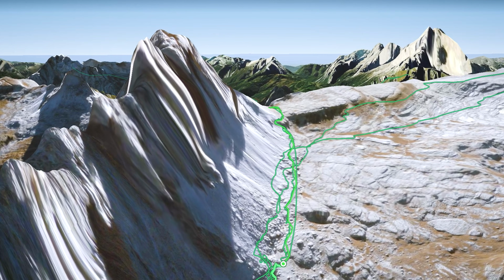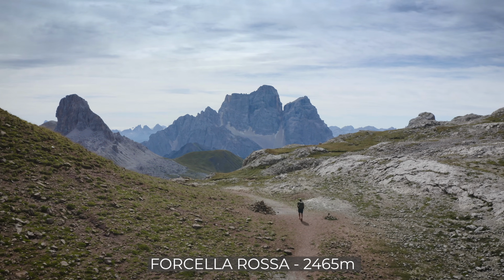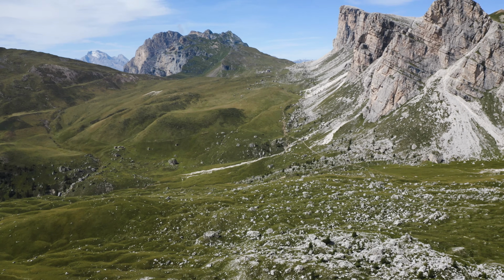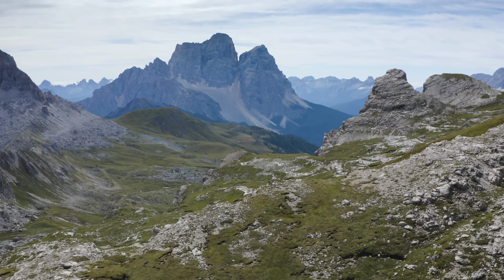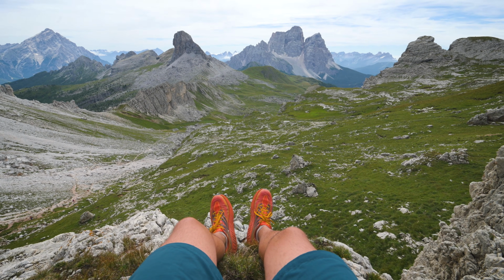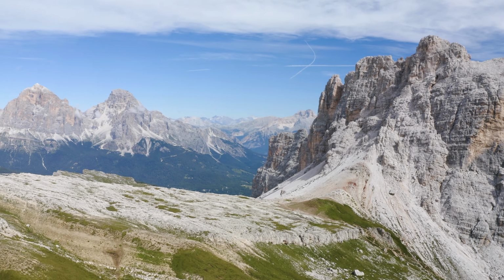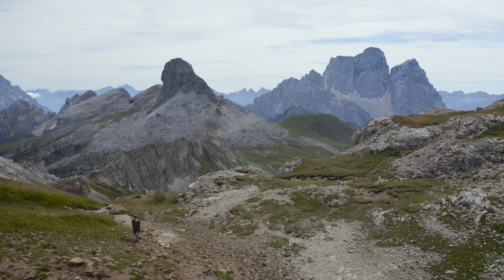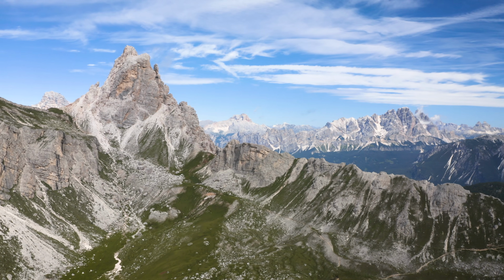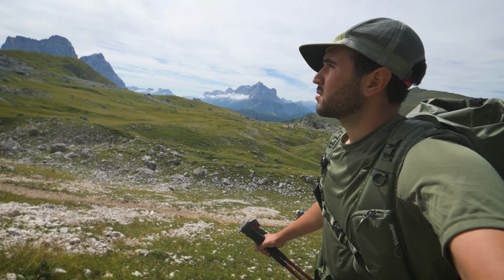After 2 total hours hiking, you're going to reach Forcella Rossa, a wide saddle with a spectacular view towards the Mondeval Plateau right below and Monte Pelmo in the background. It's such a great spot to rest a little bit and have a snack. It's time to keep hiking.